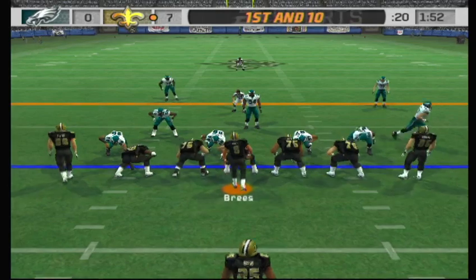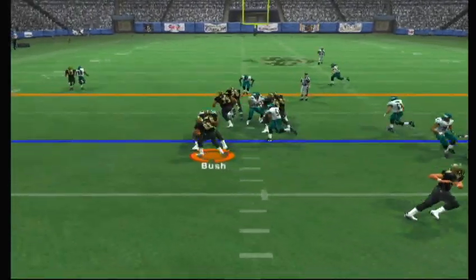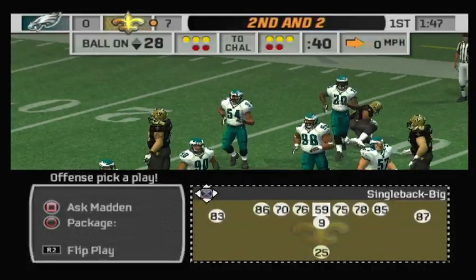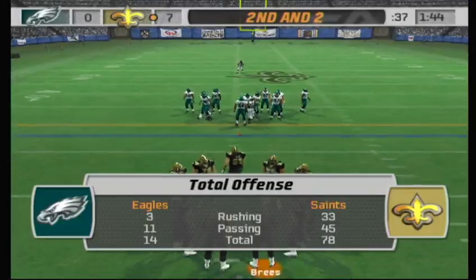Keep it up. Get it up. The Eagles come out in a 4-3. Into the counter play. Dawkins is there for the tackle at the 28-yard line. You never know when you're going to find some room and break loose into the secondary.